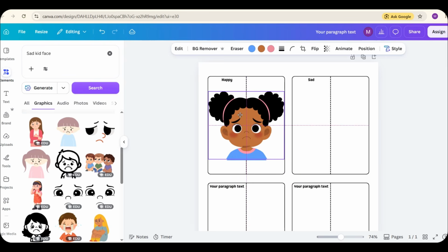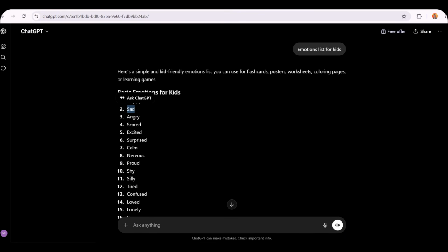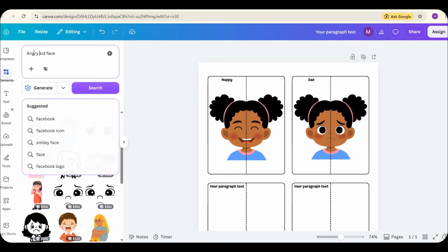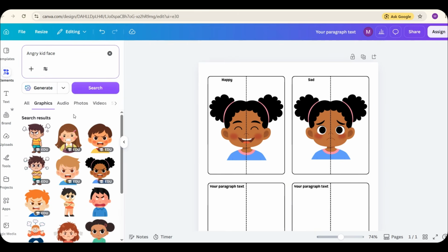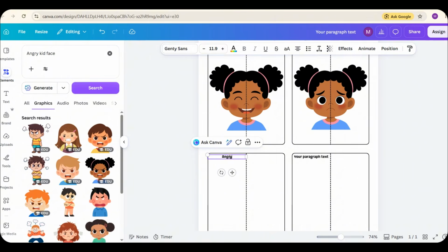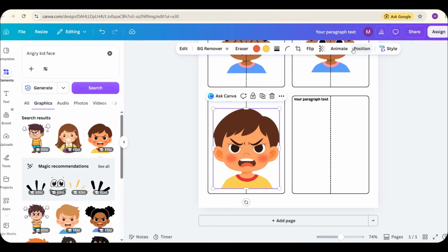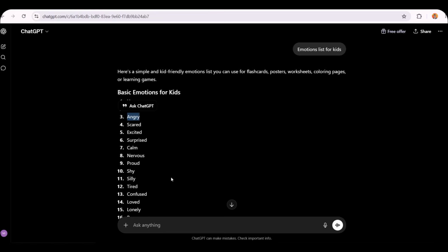Once again, I'll return to ChatGPT and copy the third emotion, angry. Then I'll select a matching face illustration that I like and place it inside the third square. I'll continue repeating this same process until the entire design is complete and all of the emotions have been added.